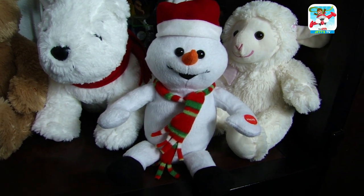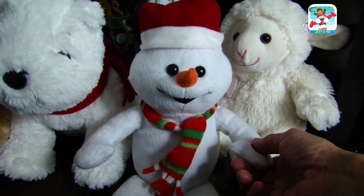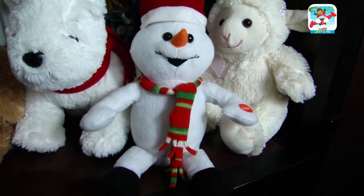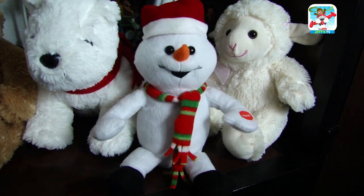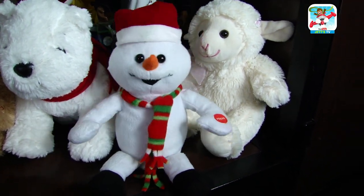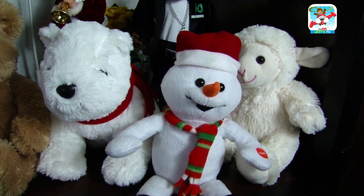This is the Colt S. Ogle Laughing Snowman. Wait till you hear. Oh my gosh, this guy's so cute. Oh my gosh, is he here? Well, yeah, maybe he sort of checked before he got up.